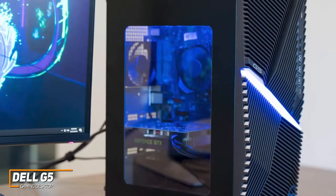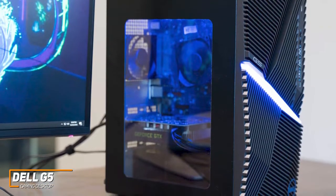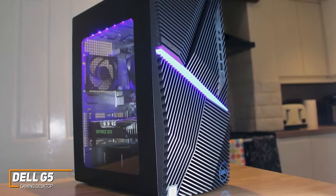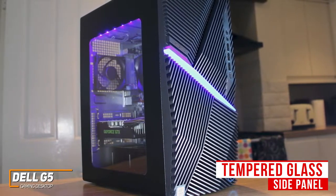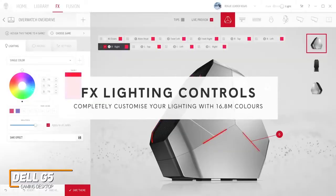It doesn't have a standout design like the Orion 3000, but it has a compact footprint that's perfect for smaller gaming setups or desks. Like many of the other options on this list, it has a tempered glass side panel that allows you to see the interior, and it features vibrant 2-zone RGB lighting that's easy to customize via the Alienware Command Center companion app.